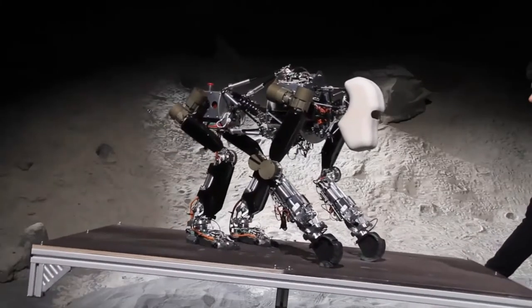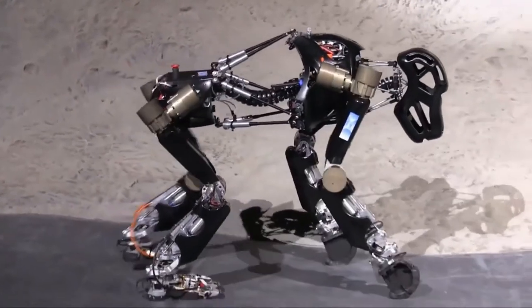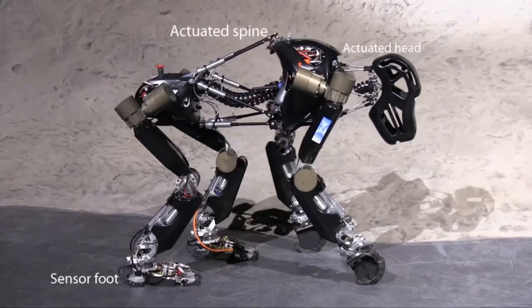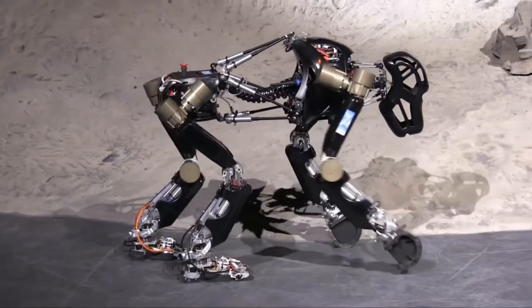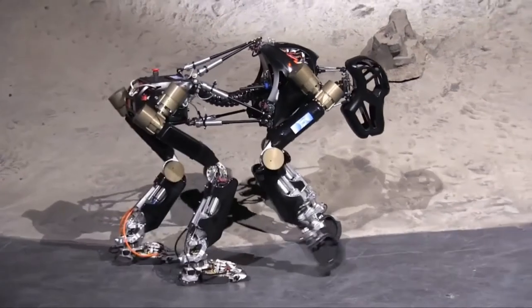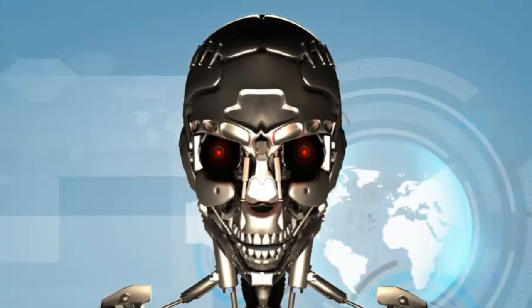Its capacity to balance itself while moving makes it perfect for operation on tough terrain, as well as allowing it to climb up and down slopes to inspect deep craters and other difficult sites. Also capable of getting up after a fall. Equipped with lots of sensors, this robotic chimp could one day roam the moon, and you may see it as an evolved King Kong in any of its sequels.